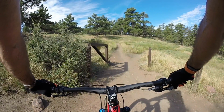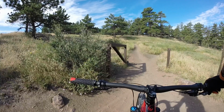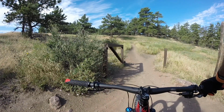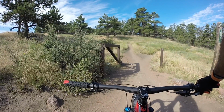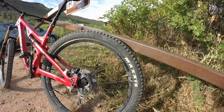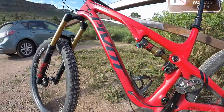So I'm riding this Pivot Mach 5.5 and I've just climbed up Antelope and upper Bitterbrush, and now we're going to do the clockwise part of Nelson. That gives a nice flowy downhill run after we climb back up a little bit. This Mach 5.5 is the Pro XT XTR 1x11 build.